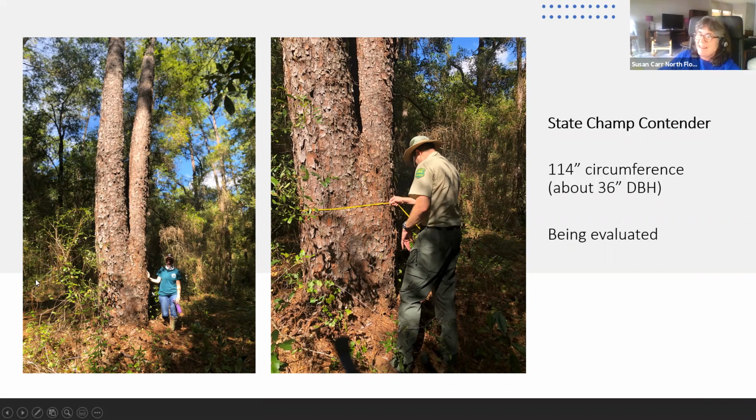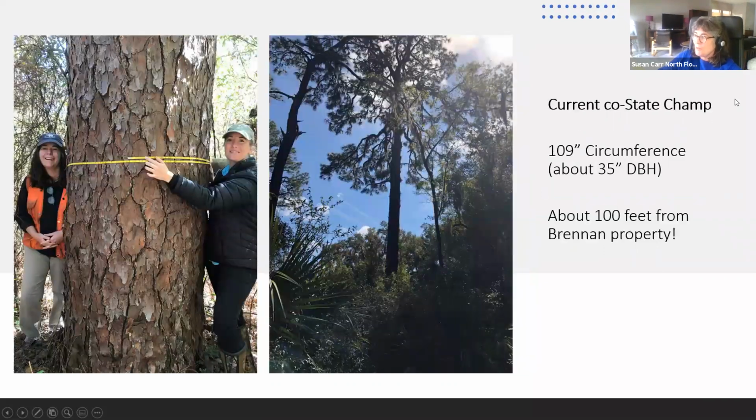And then interestingly, the current co-state champ is out there. There's a beauty, single, no fork, beautiful tree. It's about 100 feet from our offer property next door. And so in the long term, we'd love to save this tree too. Beautiful tree, it's 109 inches in circumference.